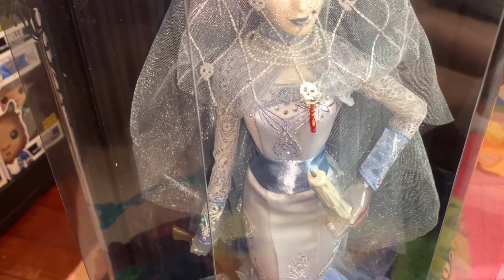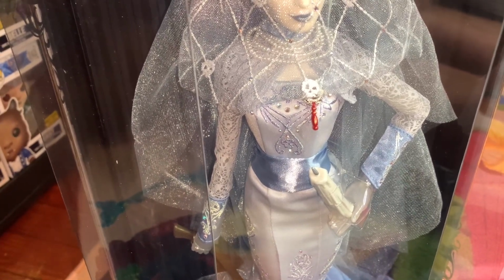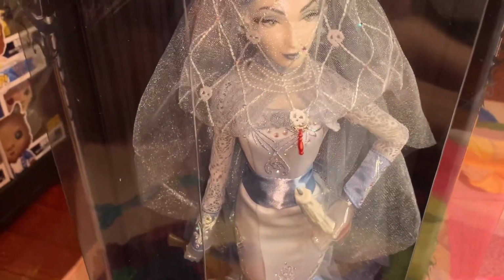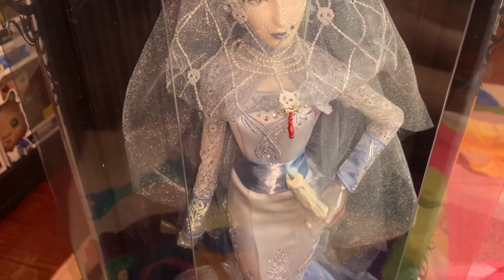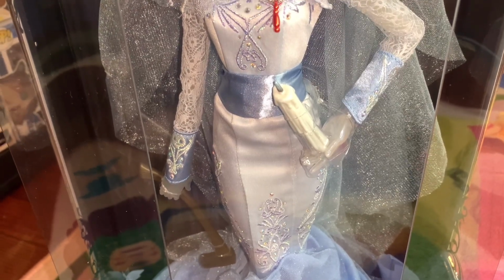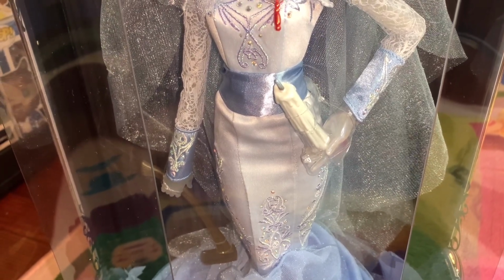She also has a pretty brooch there, and it has a little red ornament on it, and that's really the only pop of color on the doll. It almost looks like her heart is bleeding a little bit. On her sleeves here, there is actually more of that beautiful skull embroidery. It's on blue cufflinks, and it's that same iridescent threading that just shimmers.